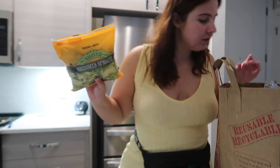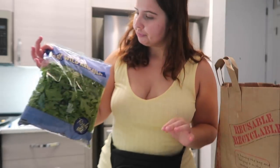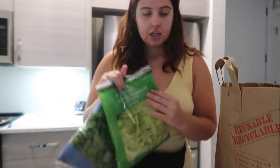I got Brussels sprouts, mushrooms, because I love mushrooms. I'll eat these raw, like I'll eat this whole pack raw. I love the way that they taste. Love mushrooms on pizza. Call me weird, but I love it. But I also love pineapple on pizza. I know that's a big thing that not a lot of people like. Then I just got some baby arugula, some chopped lettuce to make salads.